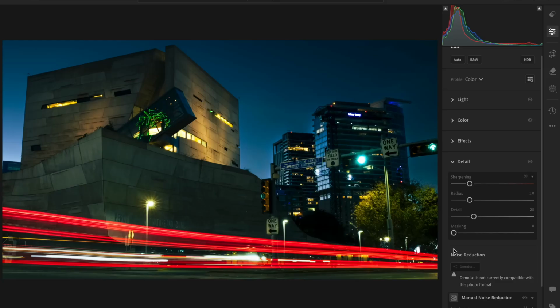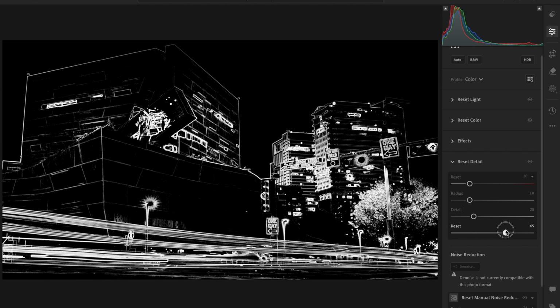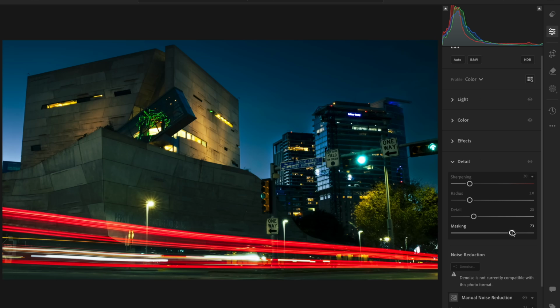Next, sharpness. Now, in long exposure photography, not everything needs to be sharp. You want your stationary elements, things like buildings, street signs, or parked cars, to stay crisp, while motion blur stays soft and fluid. So instead of applying sharpening across the whole image, try targeting it only where you need it. If you're editing in Lightroom, you can use the masking slider in the detail panel to apply sharpening selectively so you're not sharpening the parts of the image that are meant to be blurred.